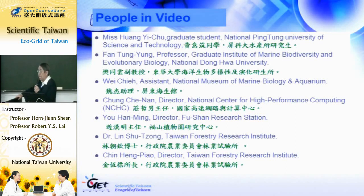Now, in Taiwan, GRID technology has been applied for many scientific studies and also for others too. In the videos, we show two segments. One is the botanical garden in Fushan, and the second segment is about underwater TV monitors studying the behavior of corals near nuclear power plant number 3 in Pingtung. Any question?